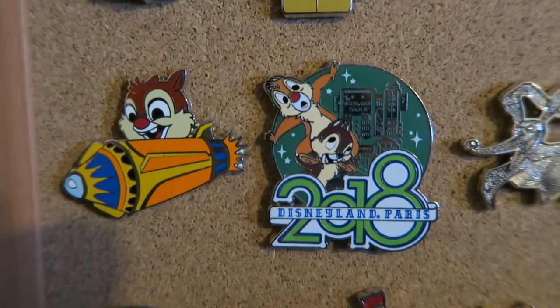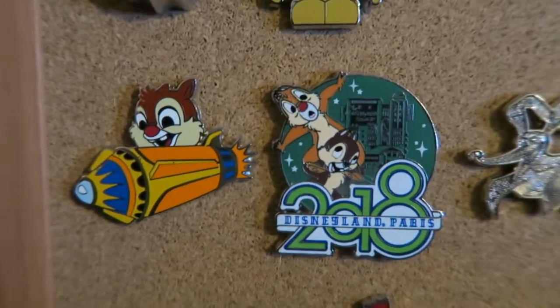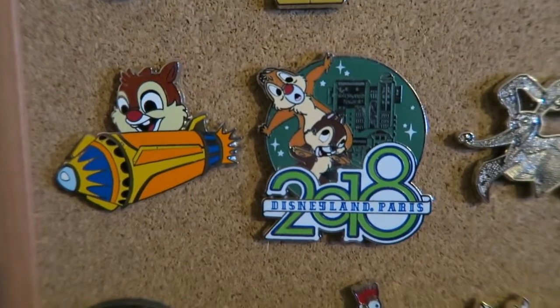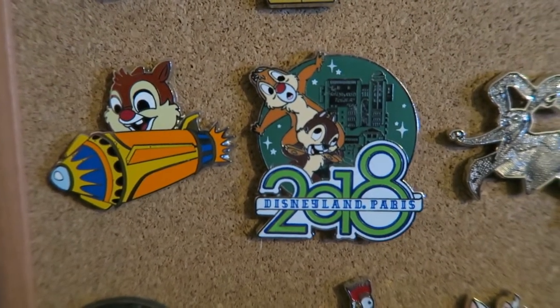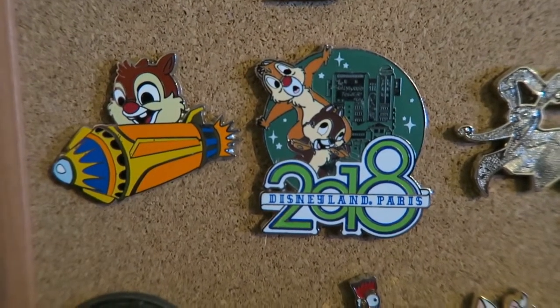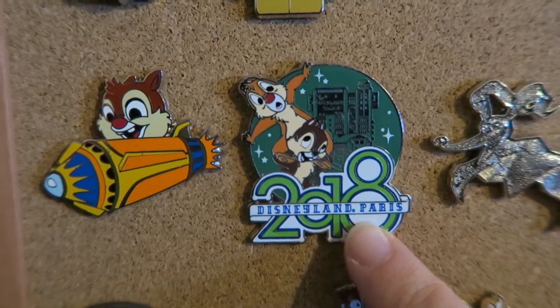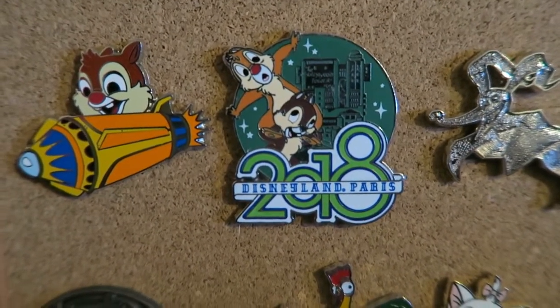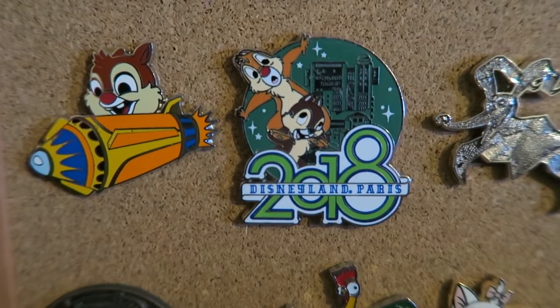So moving on, we've now got some of my favourite classic Disney characters. So on the left we have got Dale riding Orbitron, which I just think is really cute. I bought this again from the Disney Pin Trader. And then this pin here I got on my trip to Disneyland Paris in March. Because I had a really cute meet and greet with Chip and Dale.